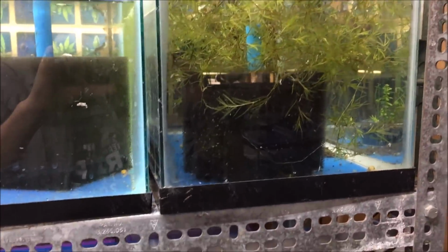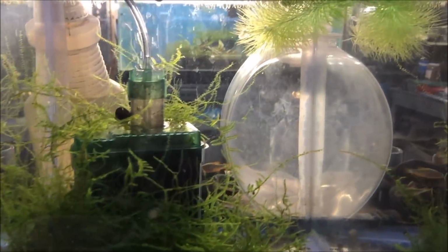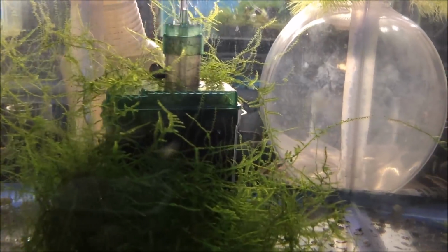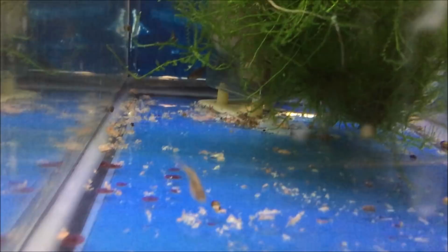Almost too well. That's why I moved that one up. It was putting out too much. That's a tank of male celestial pearl danios. Oh, I love these fish. And next to it is the tank with the females. Oh, she's super prego.